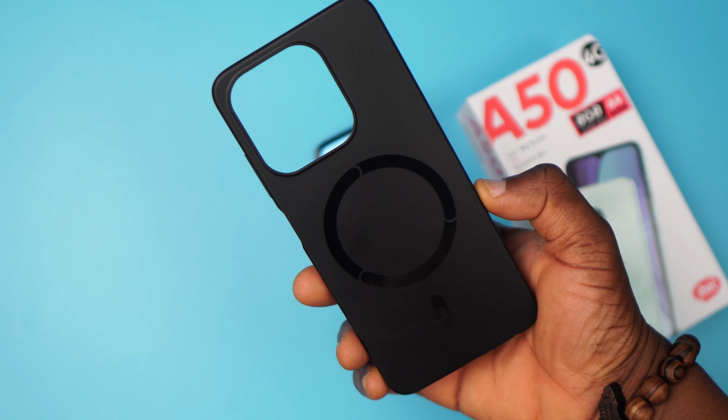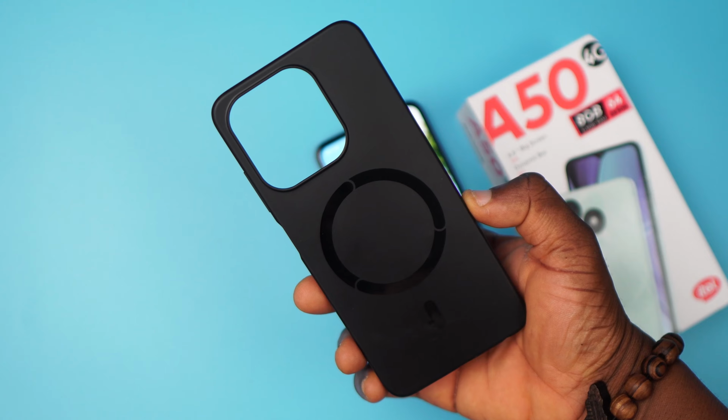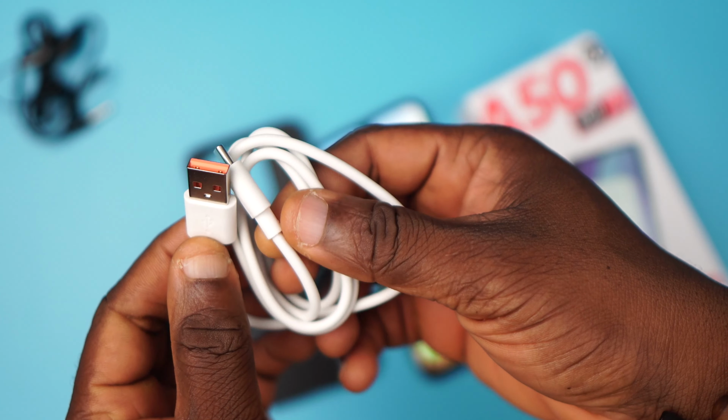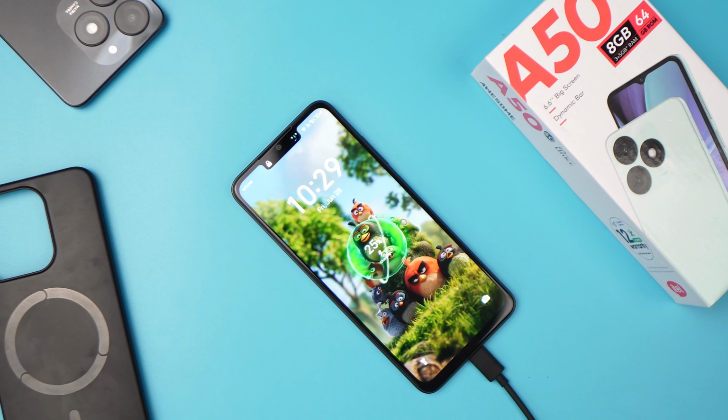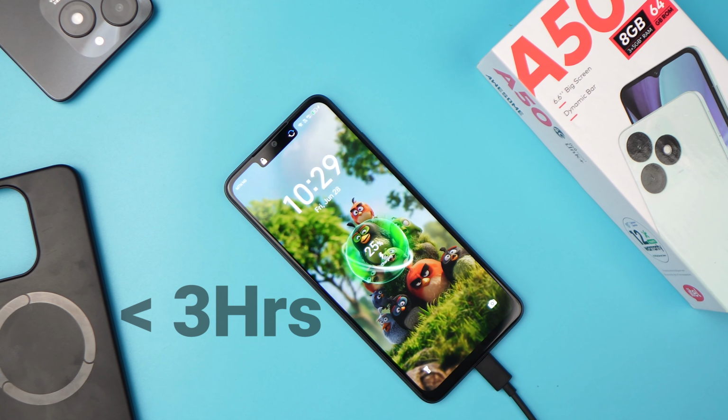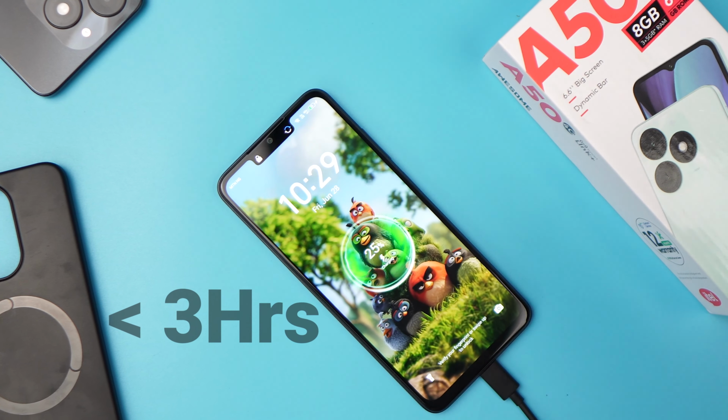Now, something else you won't have to be doing is spend extra money on accessories when you buy this phone. And that's because apart from the phone in the box, you also get a MagSafe themed phone case, a pair of wired headphones, a USB to Type-C charging cable, and a 10 watts charger, all in the box. And talking about charging, it will take you almost 3 hours to get the 5000 mAh battery in this phone to 100%. But then again, it is a solid battery and can take you days on minimal use, which is exactly what this phone is intended for. I will talk more about that very soon.